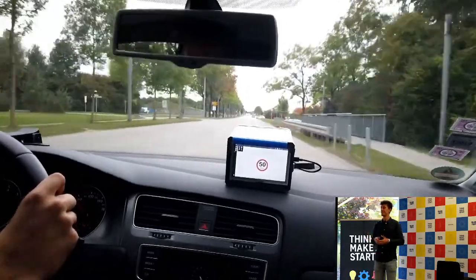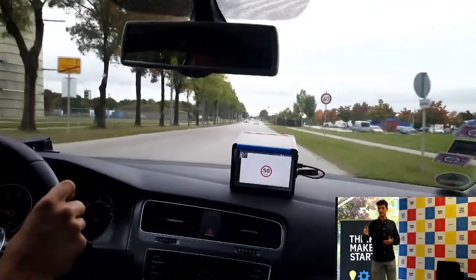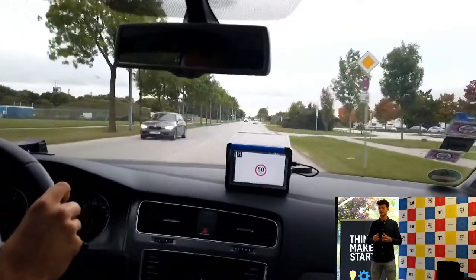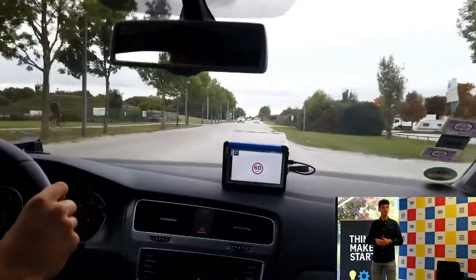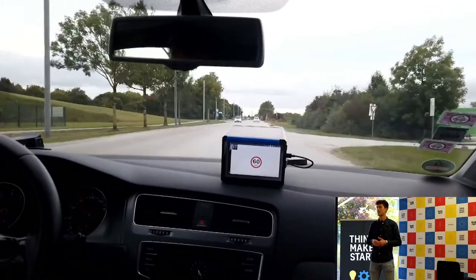This is a demo of our product, of our prototype. You can see that Copy detects the 60 speed limit sign and switches the display to 60 as well, such that the driver always knows how fast he's allowed to drive.